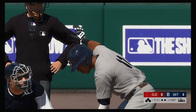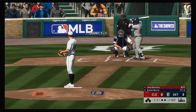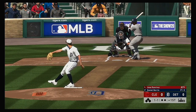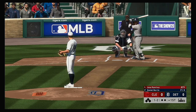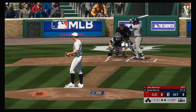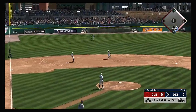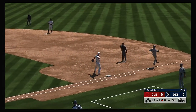Now to the plate, Jose Ramirez. He will lead this one off today. The 1-1 pitch. Takes a swing and misses. That's strike two. Things are expected to warm up a bit as the afternoon goes on, but still just 52 degrees here at game time. And there's one down now.